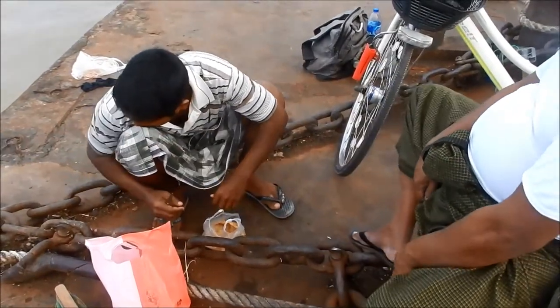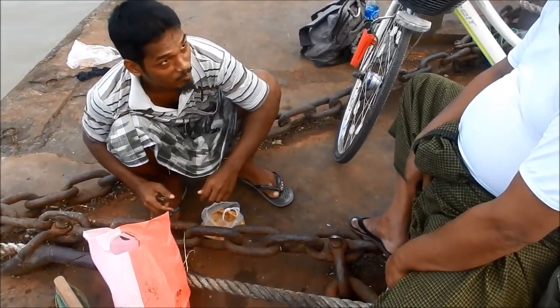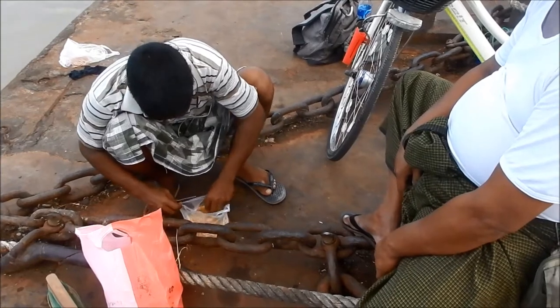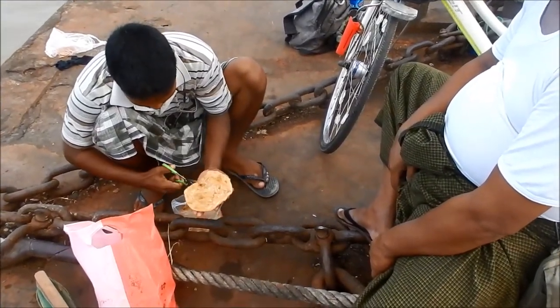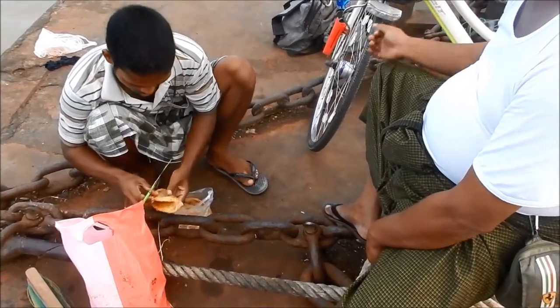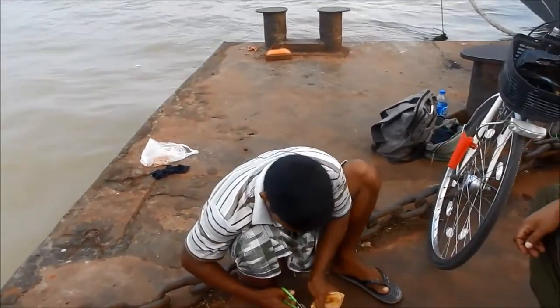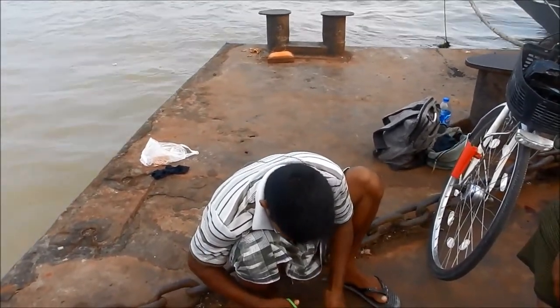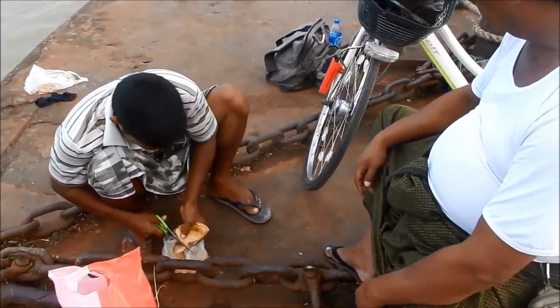Yeah, this chef is bringing pancakes for the fish, for the bait. That's what we see here, pancake, and over there, the plastic bag, I guess it's chicken intestines, some intestines. I would prefer pancake.